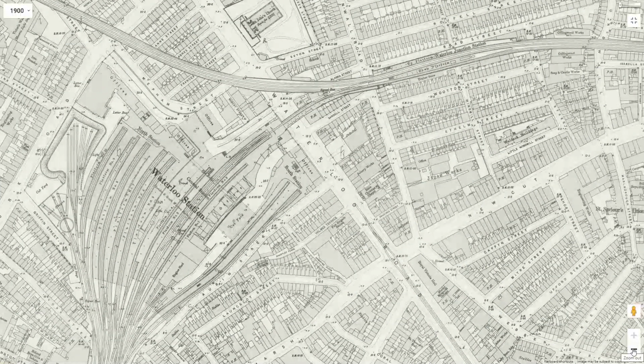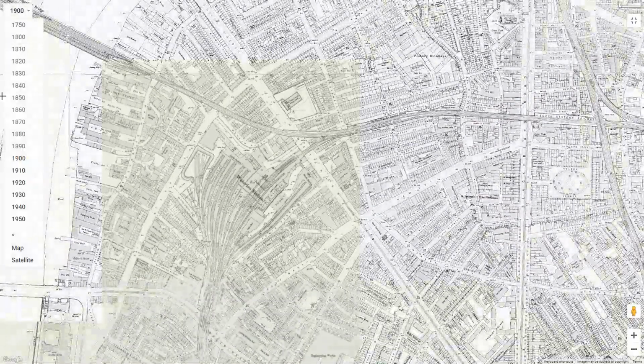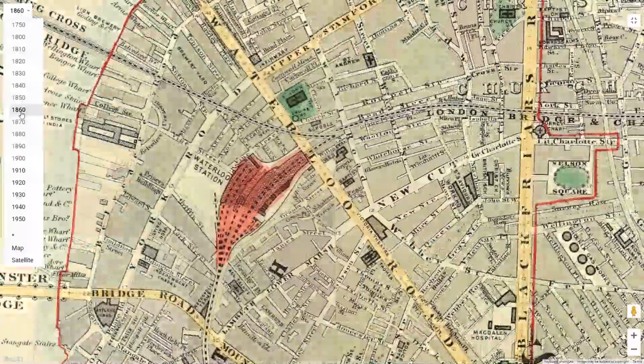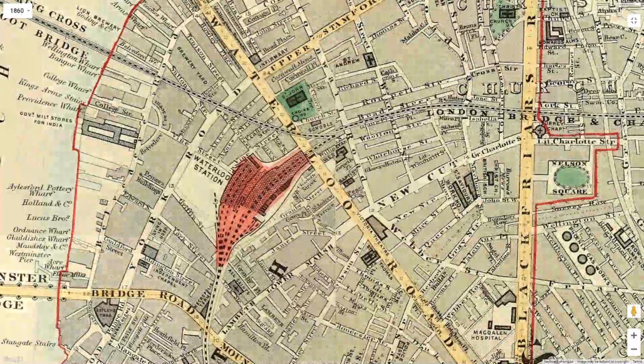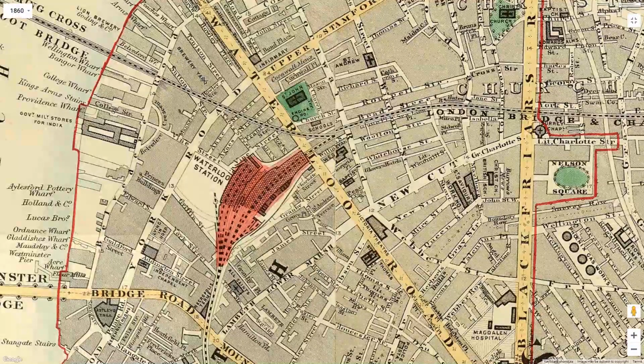So just concentrating again on Waterloo. Oh, South Station. I hadn't noticed that before. We'll zoom out and go to the 1860 map. This is a lot clearer when it's zoomed out, although it doesn't show any of the buildings of the area. So you can't see, apart from this brewery yard here, what industry was really here.